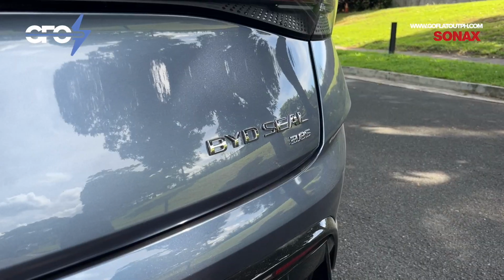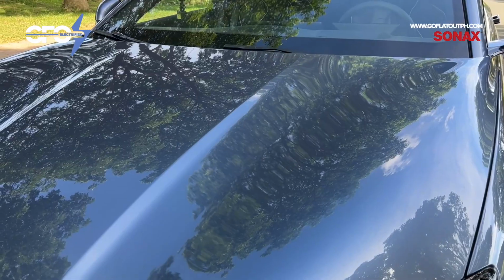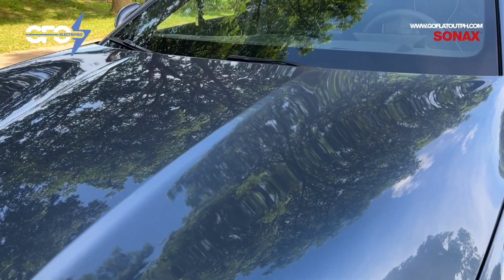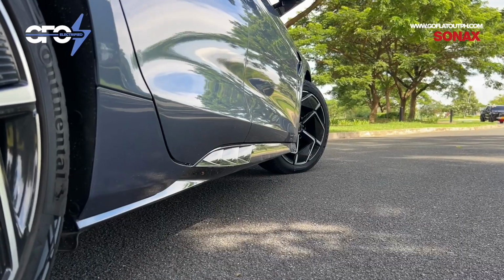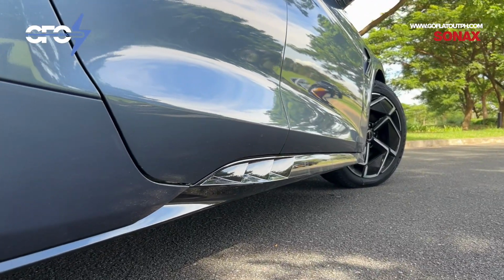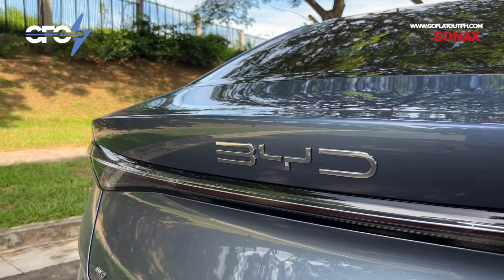So part of the reason why the car looks good is because this car was designed by Wolfgang Egger. If you're unfamiliar with the dude, he's actually one of the designers of Volkswagen Group. That includes Audi, Porsche, basically the entire Volkswagen Group umbrella. So he was involved in a lot of iconic cars from the German conglomerate.